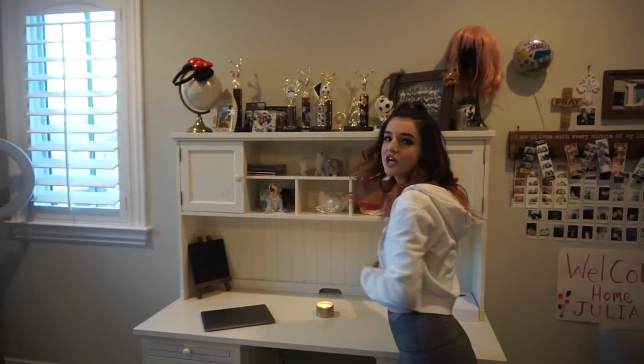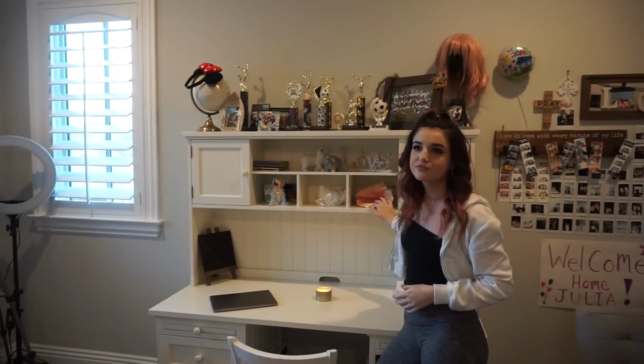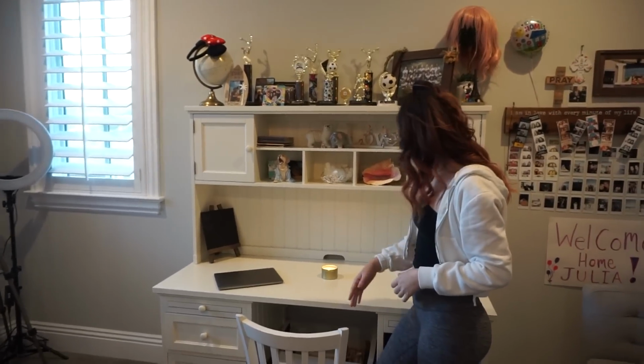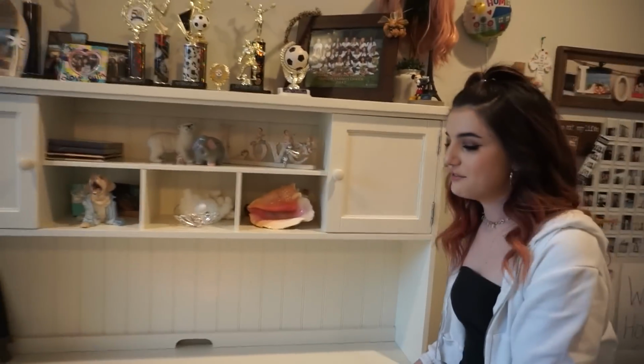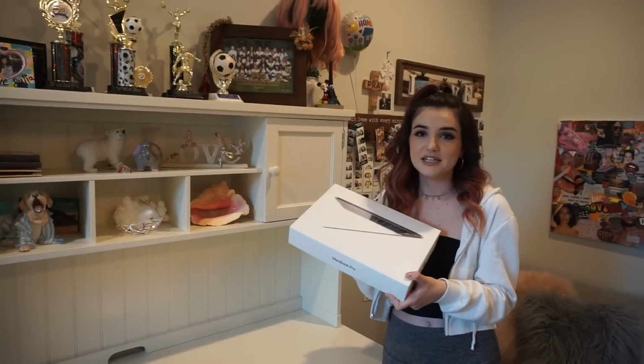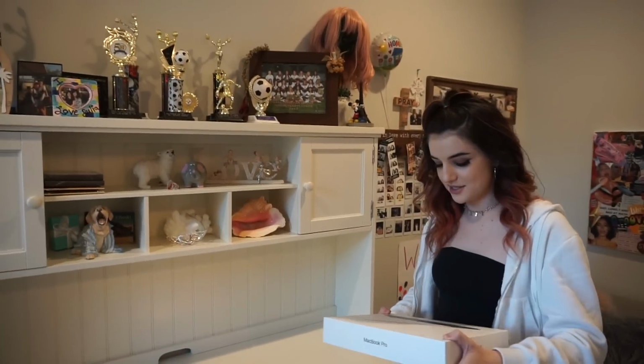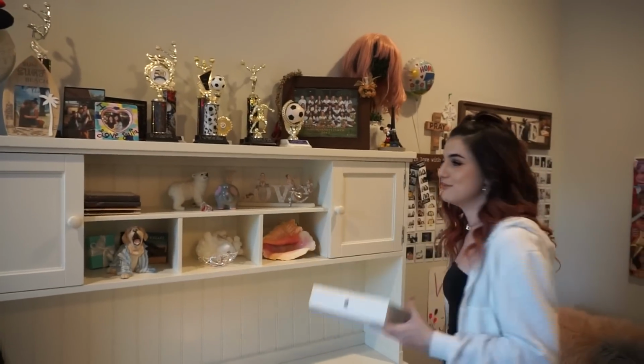Or this seashell, I got it in Turks and Caicos. And I just have some things. Fun fact, I actually have a laptop in here that has water damage, and I just don't know what to do with it. So if anyone wants a computer with water damage, let me know.